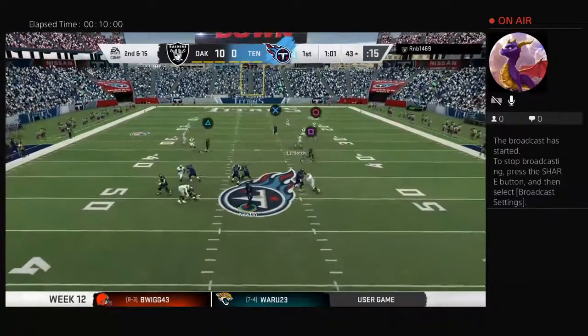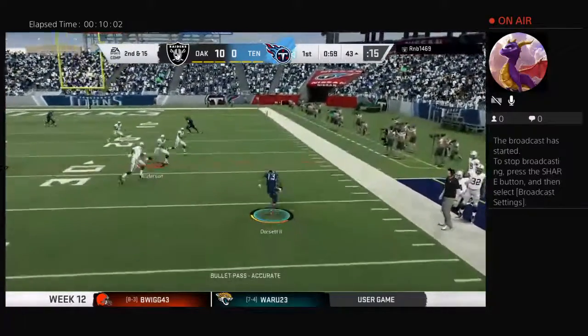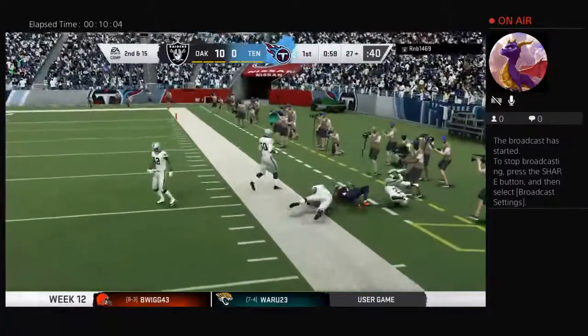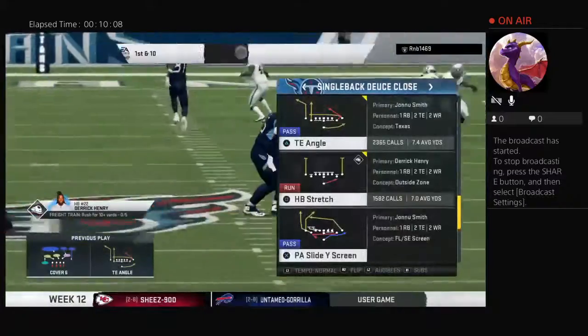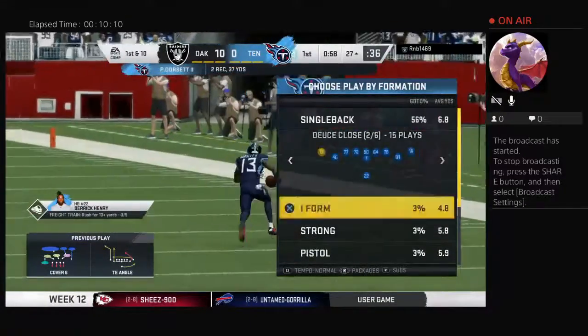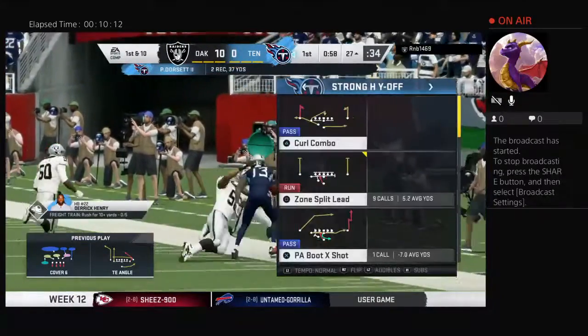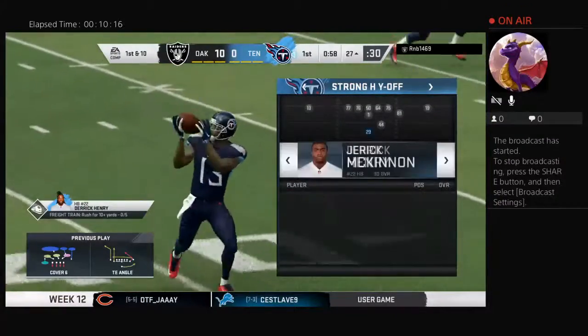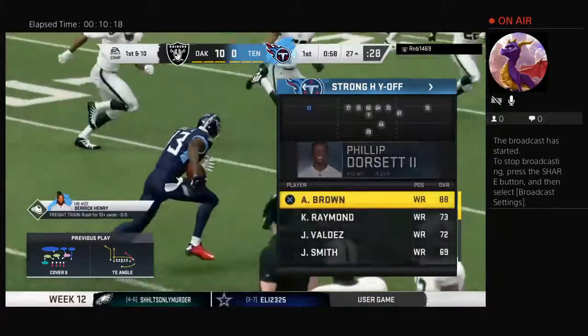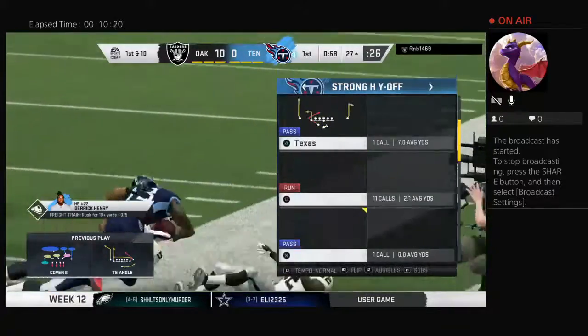On 2nd and 15 now. Newton complete to Dorsett. The catch and run there, good for 16 and a first. I think that's a big pickup for a first down because when you run a drag route against zone, you're sometimes asking for trouble because you might run into a defender. Yeah, well, there they ran into a first down, executed it to perfection.